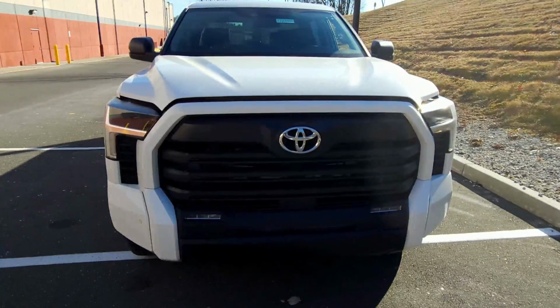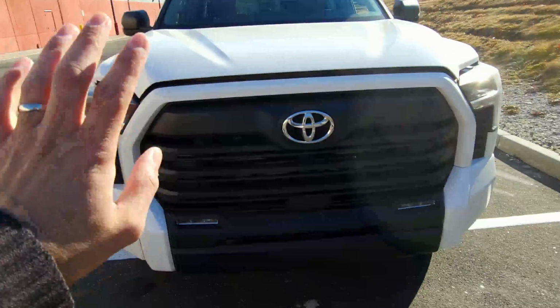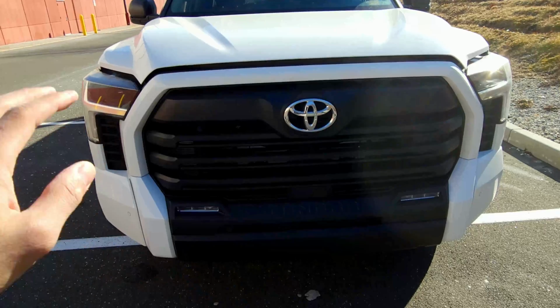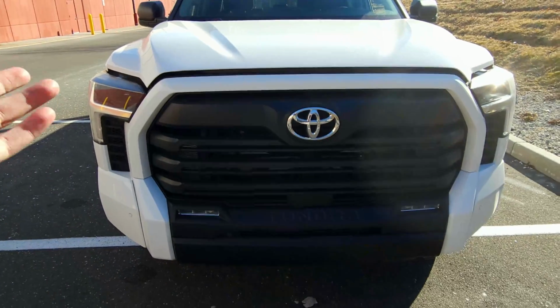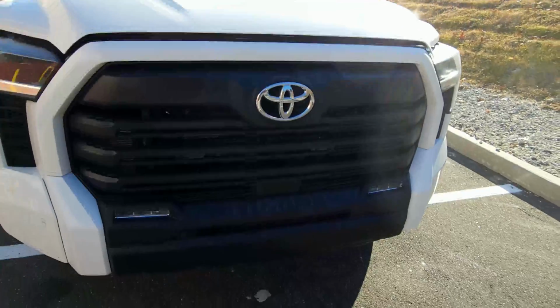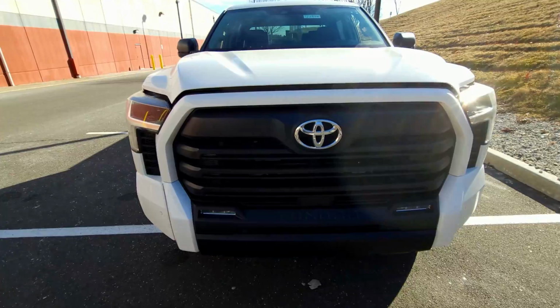Okay, let's talk Toyota Tundra. This particular model is the SR5, which is technically the base model. This is 4x4. It doesn't have any frills, no sunroof, no anything. But let's start with the front end. I mean, the front end is massive. As you guys can see, it's absolutely huge.